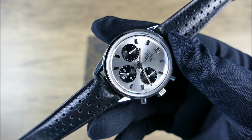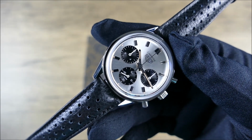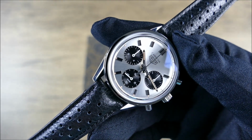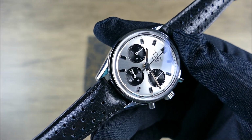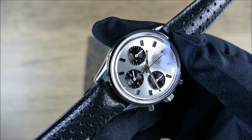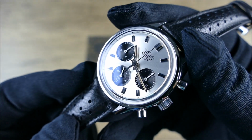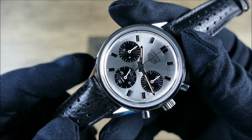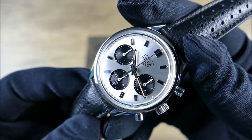Getting into the details of this gorgeous dial, pale silver sunray dial with those black subdials featuring the concentric circle texture in each of them. Very nice. Applied indices, polished hands with painted accents, as well as that fully painted chronograph seconds hand, as well as all of the subdial hands are white paint over the black.